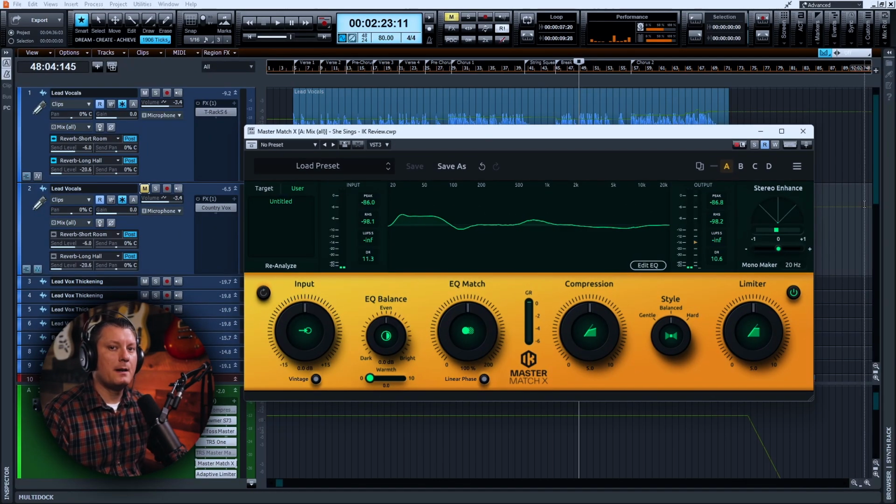Okay, so first up, we've got the Master Match X. This is the next generation of intelligent mastering. The Master Match X actually analyzes a reference track, or up to 3, and matches the EQ, the balance, the compression, and even the limiting. It's perfect for those of you who want to get a quick master to sound like your favorite mix. If you're mastering and you don't have access to high-end equipment, this will be a huge help in shaping your sound to professional standards with minimal effort. Let's take a quick listen to how this works.